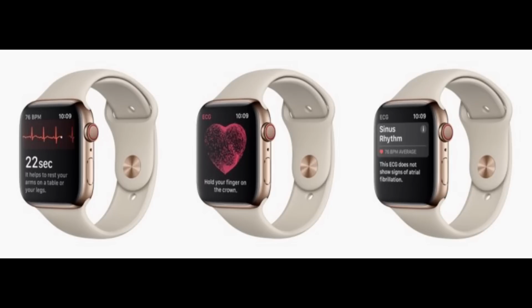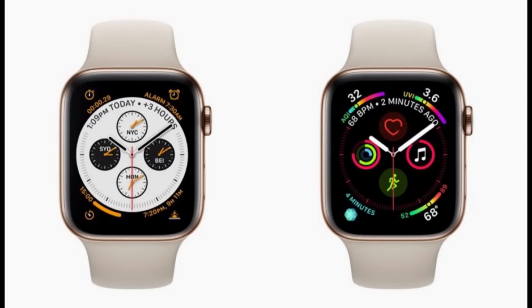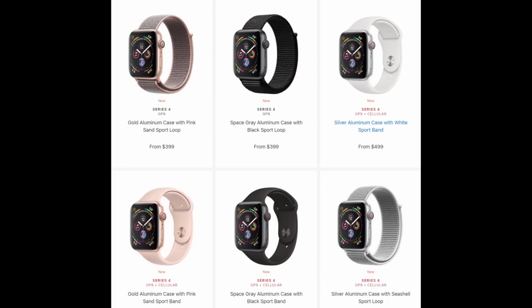It's basically a lot of health features added into it. So if you're big into health, whether it be for working out or just general health, especially checking on your heart and things like that, it's going to be perfect for you. As for pricing, you're looking at $399 for the GPS version or $499 for the LTE version. The Series 3 watch dropped down to $280. Pre-order is September 14th, and September 21st is when this watch will be released.